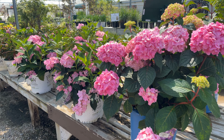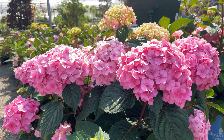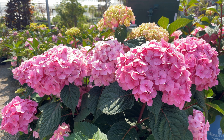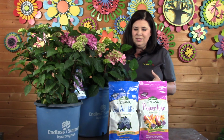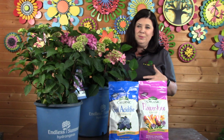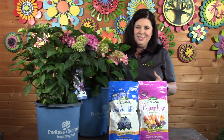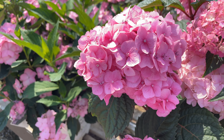The awesome thing about Mophead or reblooming hydrangeas is their beauty. Their colors are stunning and they have great size and they are just awesome, beautiful plants for the landscape. So they definitely have a place once we understand how they work, how they grow, and how to make them work in our yard.